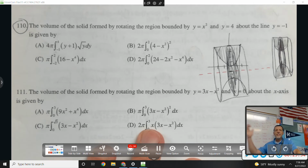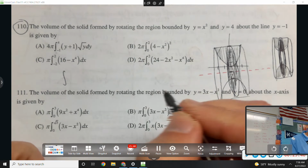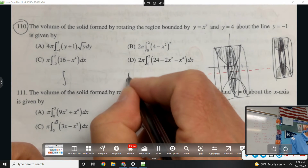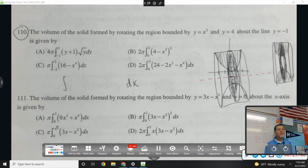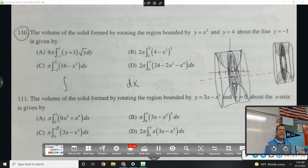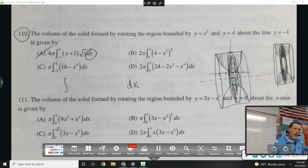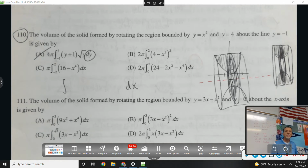It's sliced dx. Okay, so if I can tell that it's sliced dx, I can throw out some answer choices. Which answer choice is tossed now? It's not A. What about B? Or is it a typo? I wonder if that's a typo, because if there's not a dx at the end, that can't be it, unless that's a typo.